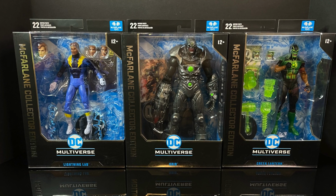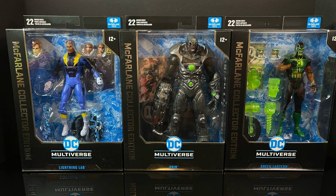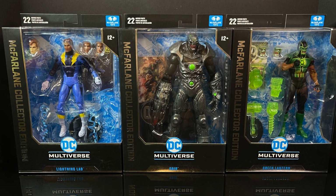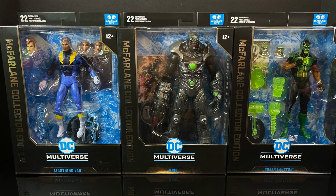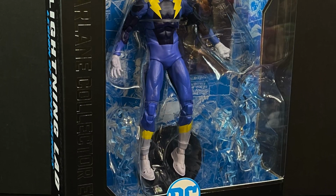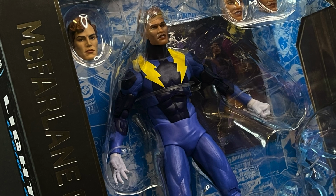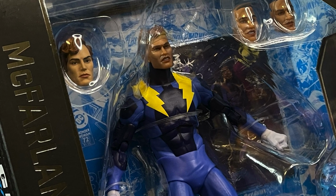Today we have a couple new installments to their McFarlane Collectors Edition line. Definitely characters hailing from recent DC Comics, and definitely characters I had to do some research on. Now, first and foremost, we have the Walmart exclusive Lightning Lad. This is more of the recent comics edition of Lightning Lad.